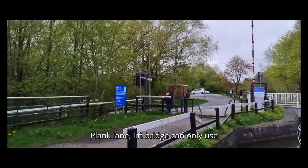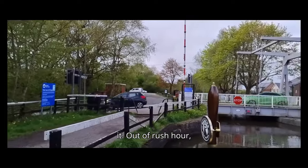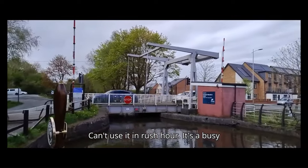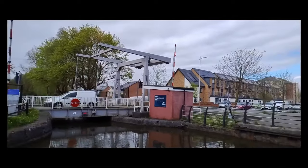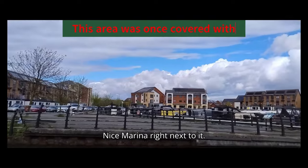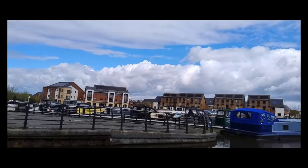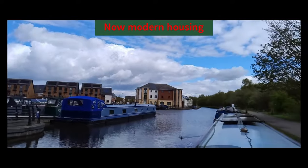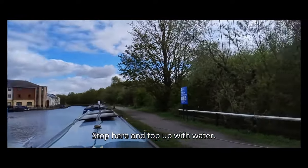Plank Lane lift bridge. Can only use it out of rush hour, can't use it in rush hour. It's a busy road. Nice marina right next to it. Stop here and top up with water.